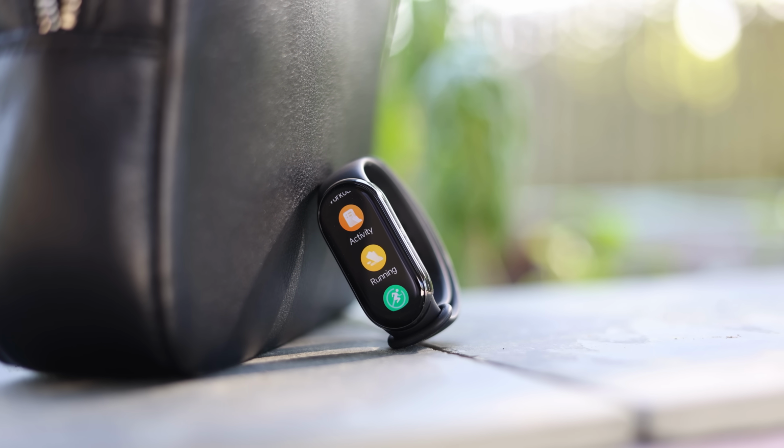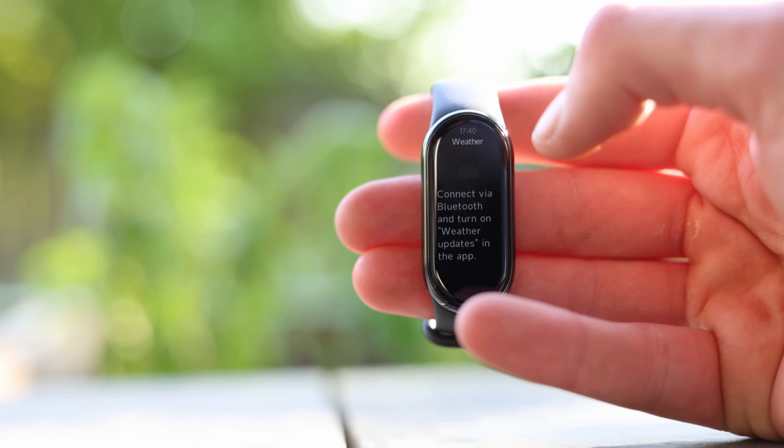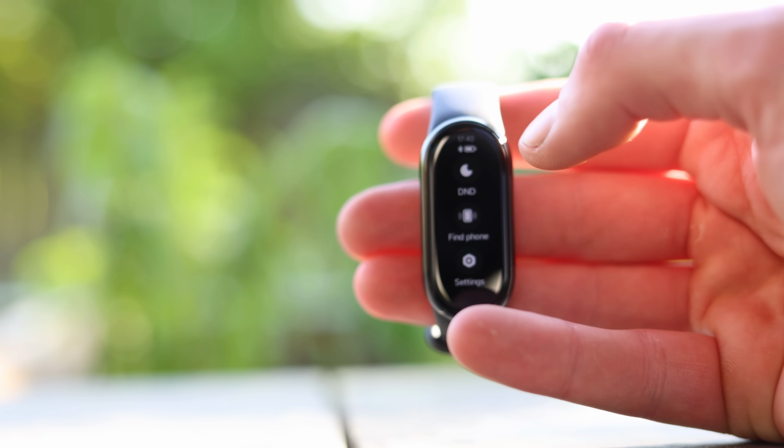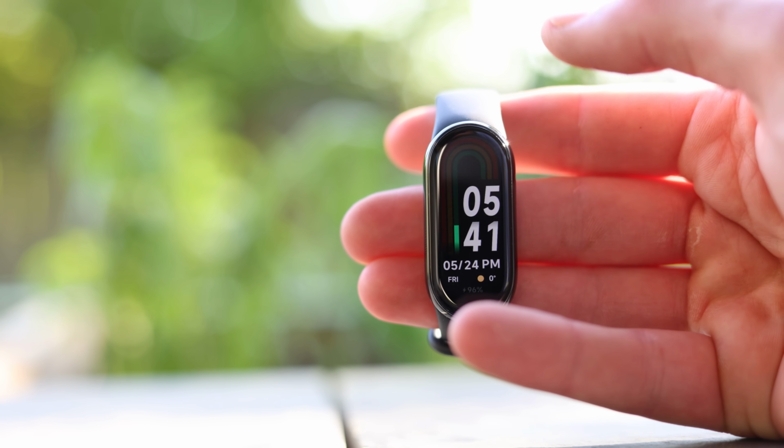It'll show you the weather through your phone. It's going to be connected by Bluetooth, of course. It also has timers on here, you have remote shutter, you have all types of different things that you would expect from a smartwatch, like the bare bone essentials, notifications, for example, quick replies. All of that is working on this device much like a regular smartwatch would, but it's just trimmed down.